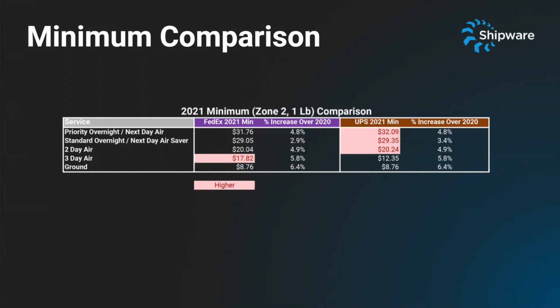However, when we look at the dollar amounts, dollars and cents right there, we can see that UPS has the higher minimum, not by a ton, by about 33 cents here, 30 cents, 20 cents. Here on 3-day air, FedEx has a much more significant, more expensive minimum for 3-day. And so again, the red cells are where they're higher. From a percentage standpoint, almost the exact same. We see a little bit of difference here on standard overnight. But that gives you the minimum comparison look.